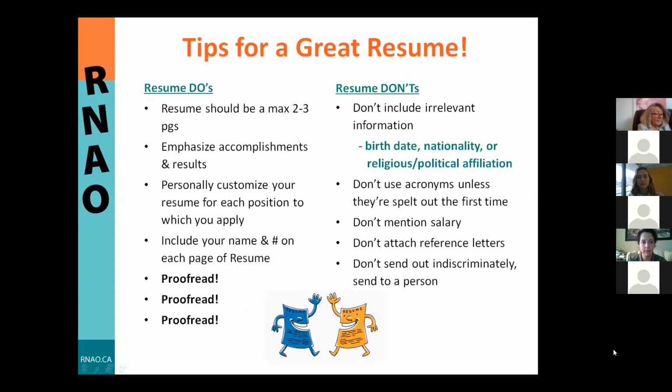Emphasize your accomplishments and results. Just don't list the job functions. Now, and again, I'll reiterate, personally customize your resume for each role that you're applying for. Include your name and number on each page of a resume. And proofread. Please, you do not want to have mistakes on your resume.